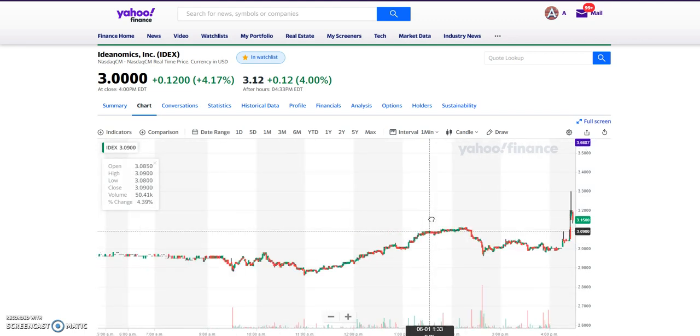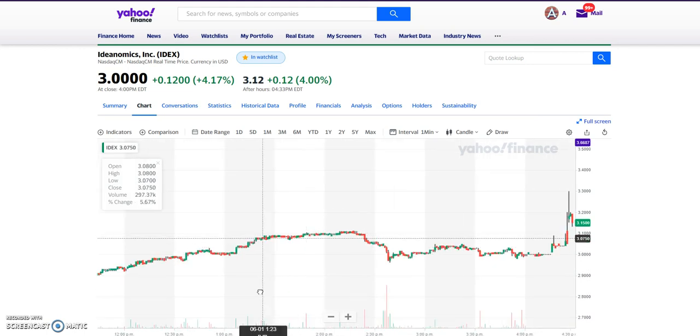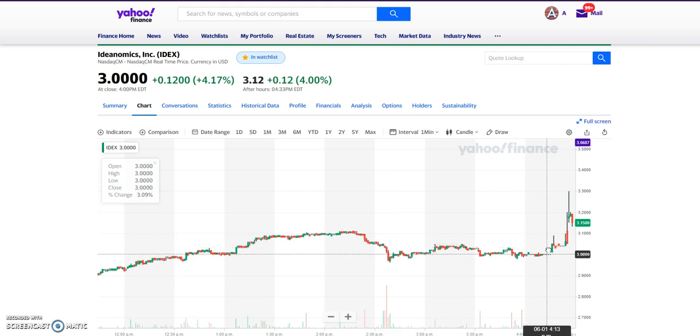So what's happening? I just want to go through the chart because I also want to know what is happening, because it had a very good day today. It went up all the way around 3.1, came down, moved sideways, but I don't know why it went to 3.3. Maybe something is cooking. If you know, please let me know in the comment section.